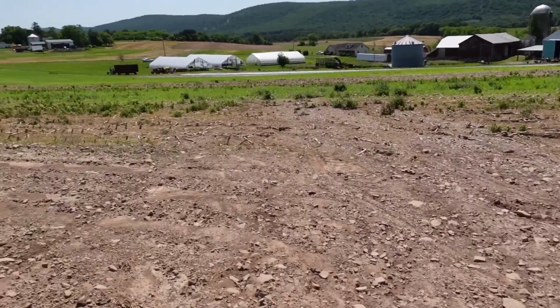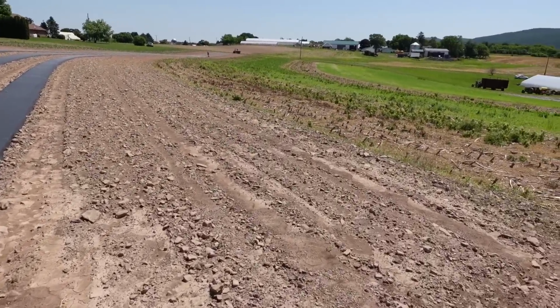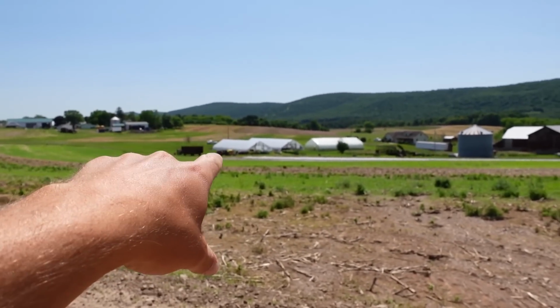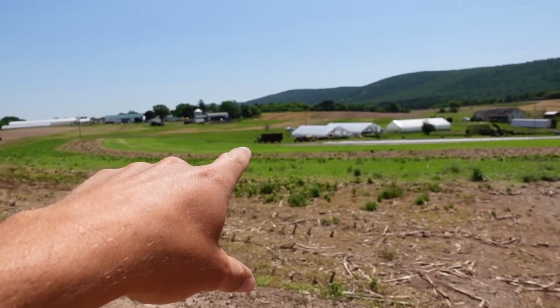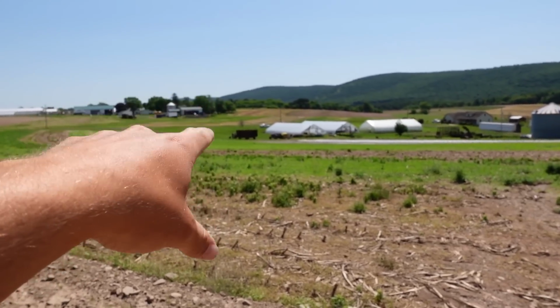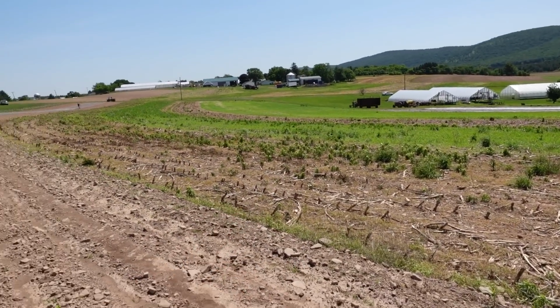So hopefully everything goes smooth. Dad is watering the plants down there now, then he's gonna bring them up. And then I'm gonna go down now and get the water wheel planter. He got it hooked up to the tractor, but I gotta bring it up here.